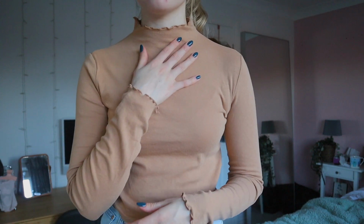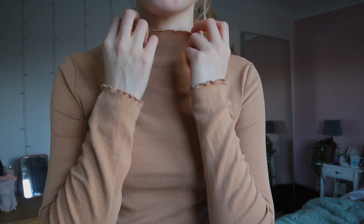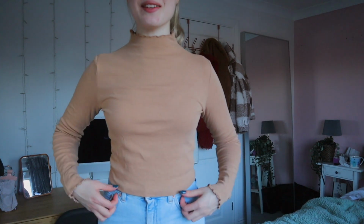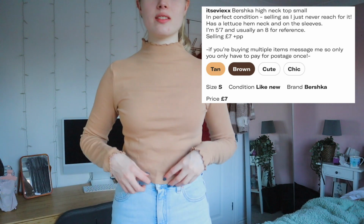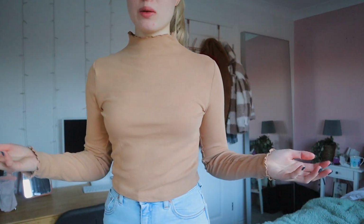I actually really like this. I love wearing this with a sweatshirt and then having this lettuce hem poking out. I just don't wear it. I bought another version of this year and I just wore it way more, but this is a really nice length. As you can see, it actually sits quite nicely with high-waisted jeans. Typically I would tuck it in or wear it under things as a layering piece, but it does fit really quite nicely, and it's in perfect condition, literally perfect.